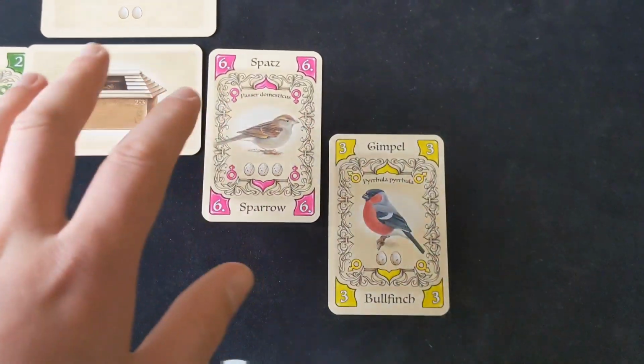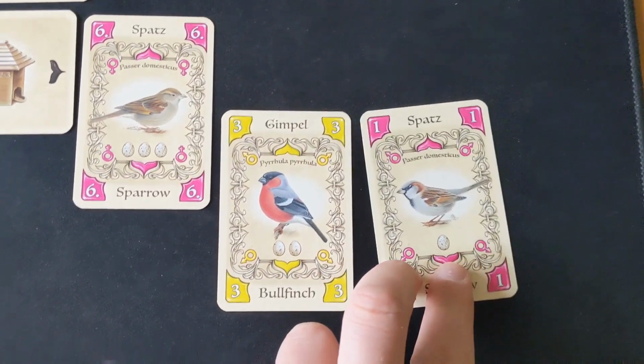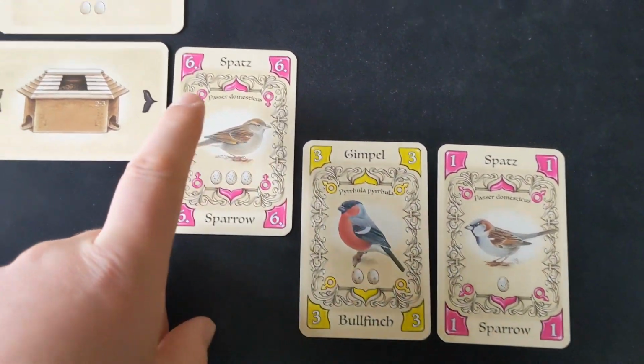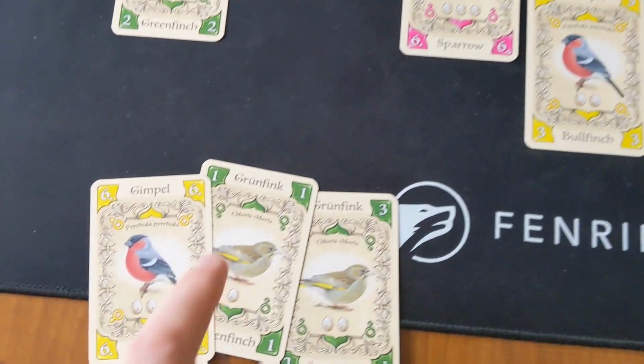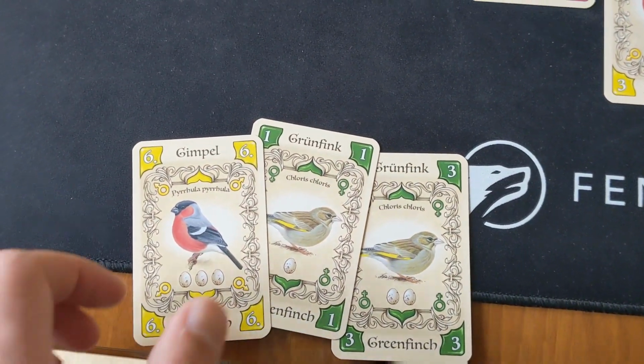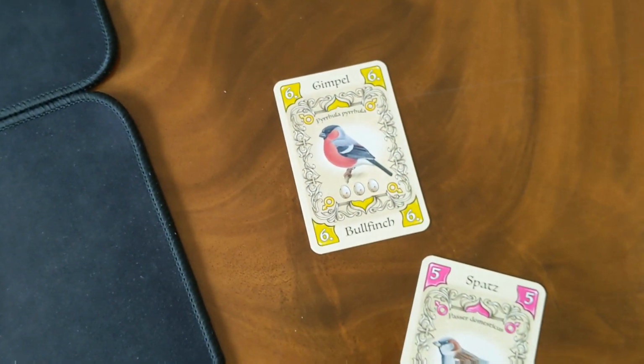Now, if the value is not higher than the bird at the perch, so let's just say I play this level 1 sparrow, you can see I've got a total value of 4 here, and the bird at the perch is 6, so I'm still under that value. Then what I'm going to do is take one of my remaining cards in my hand and simply play it directly into my scoring area.